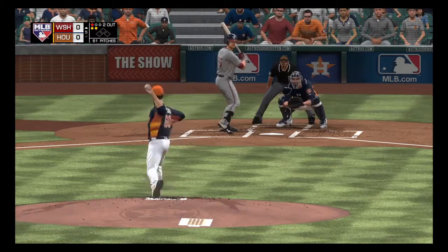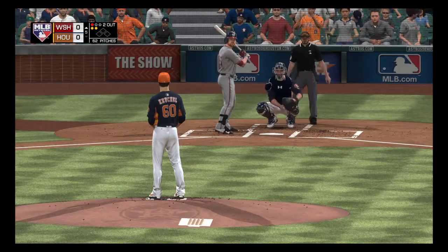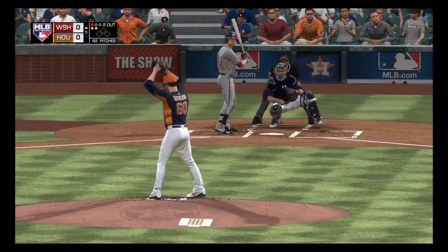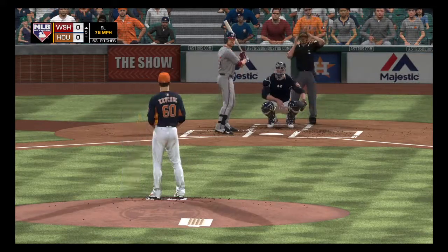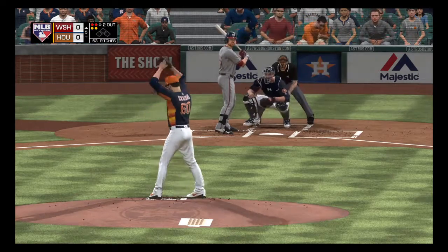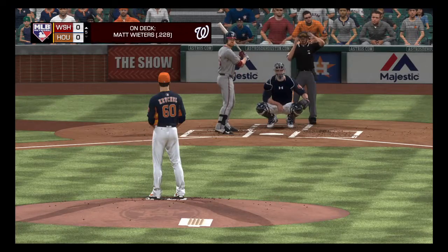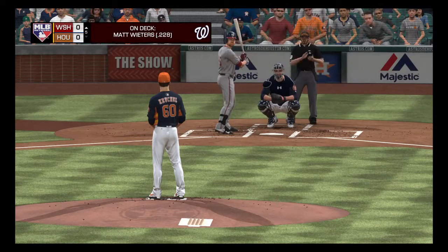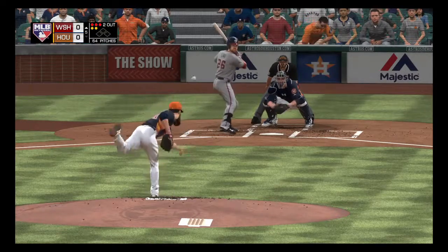Ready on 1-2. Slider stayed too low. Ball 2. And you know what? Give this guy some credit up there, because this had the look of being a very quick inning. He's been able to stretch this at bat out a little bit, and that's something that shouldn't go unnoticed. Matt Wieters would be next.